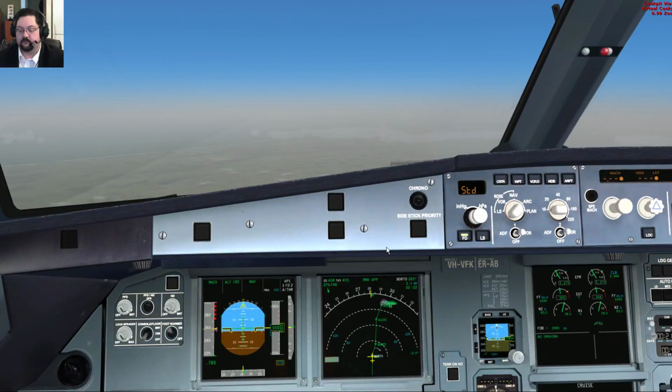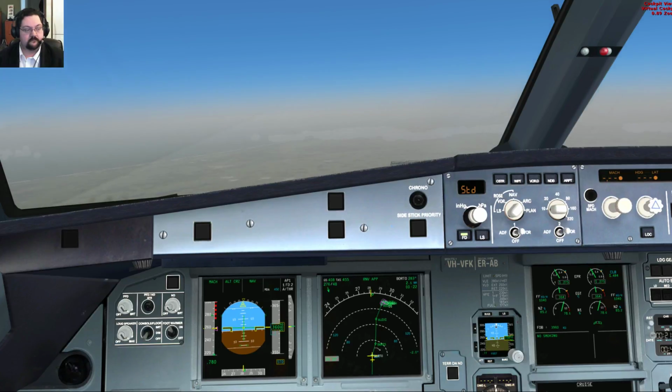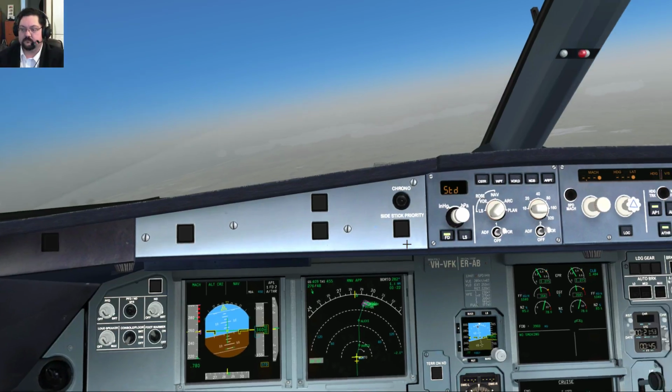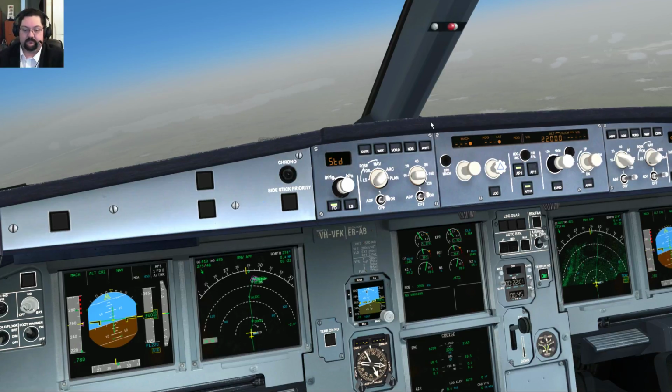Adelaide Terminal Information Yankee. Expect instrument approach runway 23. Surface conditions wet. High intensity approach lighting on. Wind 300 at 13 knots. Maximum crosswind 16 knots. Visibility greater than 10 kilometers, reduced to 5,000 meters in showers. Jetstar 772, when ready, descend flight level 220, report when leaving. Ready down to flight level 220, Jetstar 772.